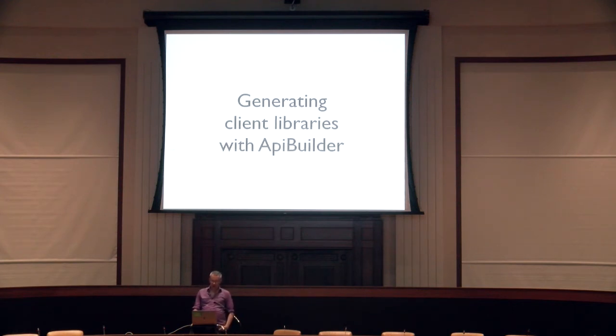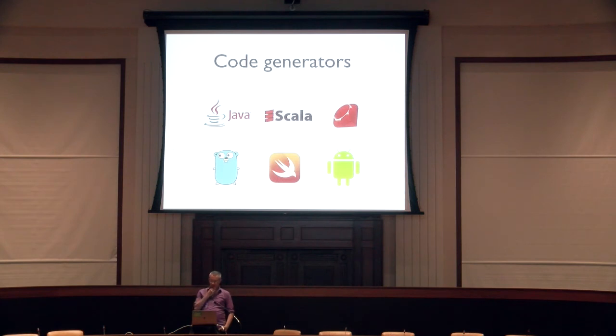So generating these client libraries has always been a goal of the project from day one. When we started the project, our internal code base at the time was primarily Java, Scala, and Ruby, because we still had this old Rails app. And as much as we wanted to kill off the old Rails app, it never really got killed off. So it's in maintenance mode, and we still have to keep it going. So we've been able to have code generators to support all the platforms that are important to us. And then we've also had some other contributions out there. There is a Go language generator as well.